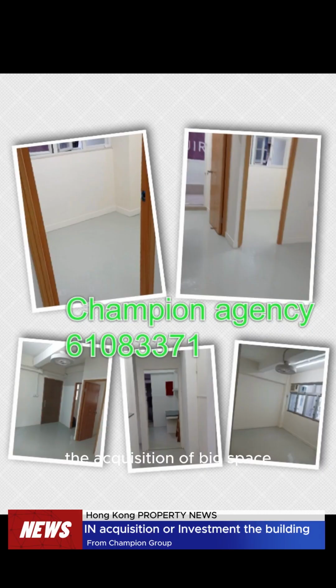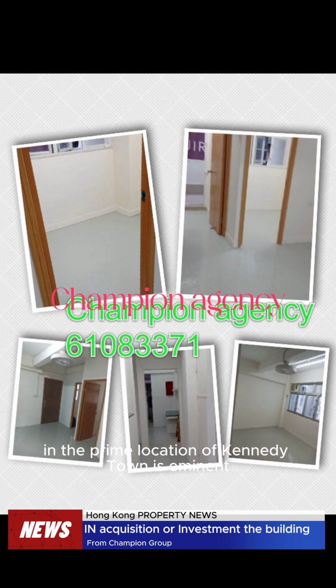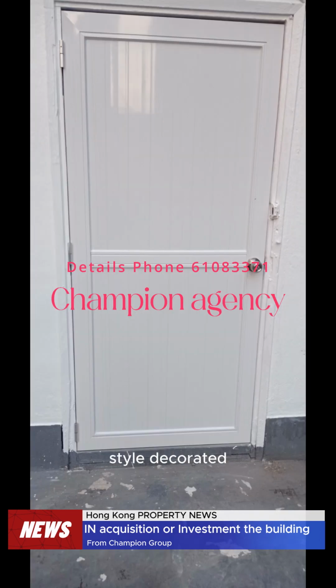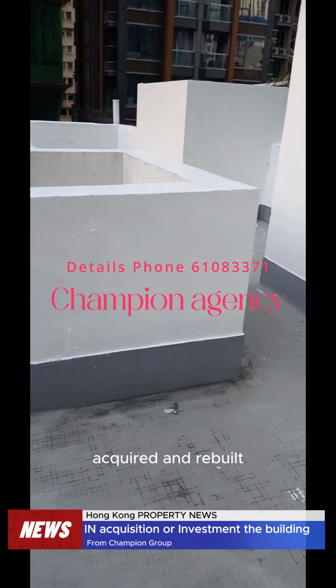The acquisition of a big space apartment building in the prime location of Kennedy Town is imminent. 2 bedrooms with rooftop for gardening or barbecue parties for your friends or pets, space and views, stylishly decorated and ready to move in, convenient transportation, acquired and rebuilt. You can check it out as soon as you have time.